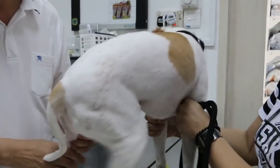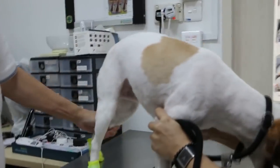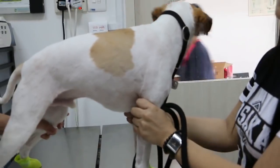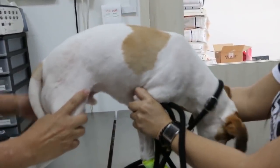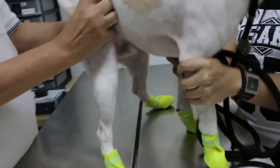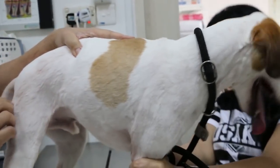Sometimes they manage to release the oil. Sometimes they can't. Focus on me. So normally what we do is we muzzle the dog and then I will expose the inner sac. Now sometimes when they bite, it becomes very much infected. These are all rashes due to infection, skin change.